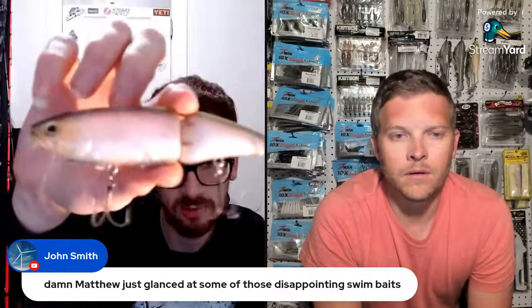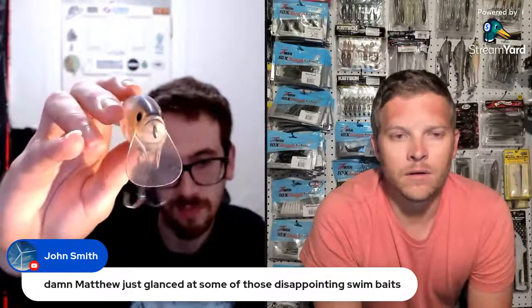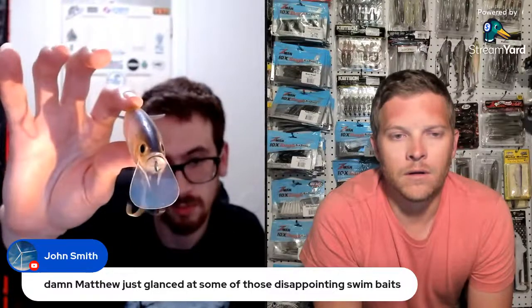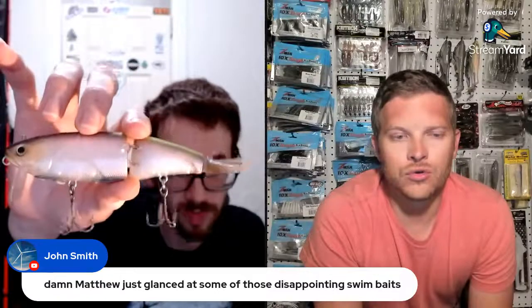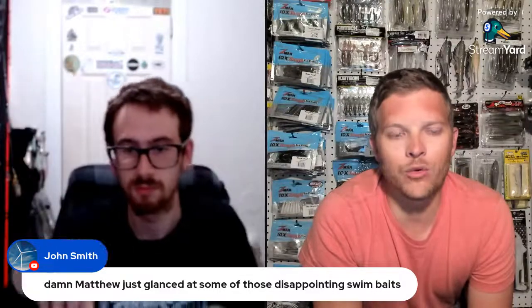And like I said, it's a great profile and size. It's not too big, not too small, and it has the same sort of lip as a Tiny Clash, and it does pretty well near wood and stuff like that. And like I said, it gets bit. I don't know why, but it got bit as soon as I used it. So when and why would you throw that?